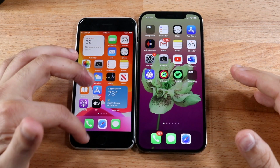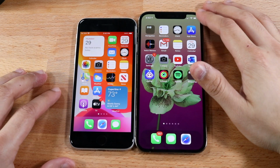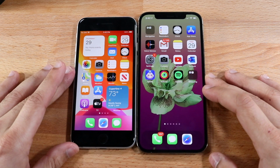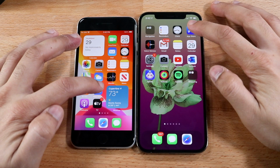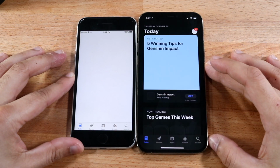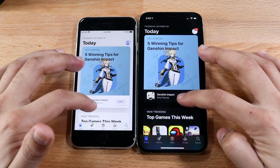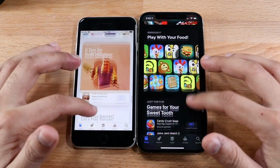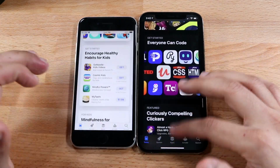Okay, now let's go ahead and clear out all the apps in the background, which I think are already clear. I'm going to increase the brightness of some of these things. So as you can see, all the apps are cleared out. Let's start loading up things like the App Store. 3, 2, 1. And the iPhone 12 Pro is faster. iPhone SE2 a little bit behind, and this really wasn't a crazy big increase in performance, I think, but definitely the 12 Pro was noticeably faster.